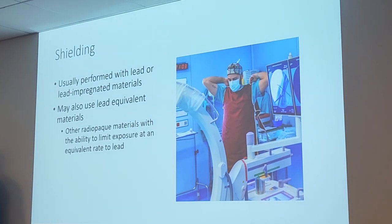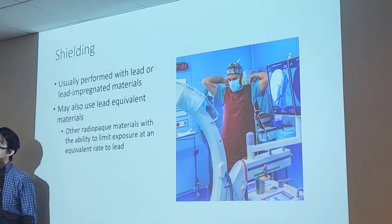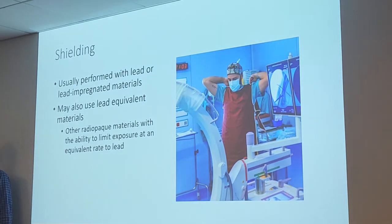Okay, and finally, the last part, shielding. Like normally, we've got our little lead shield here, or something that is lead equivalent. Lead equivalent means it's not fully made of lead, but it has the same protective properties as lead.